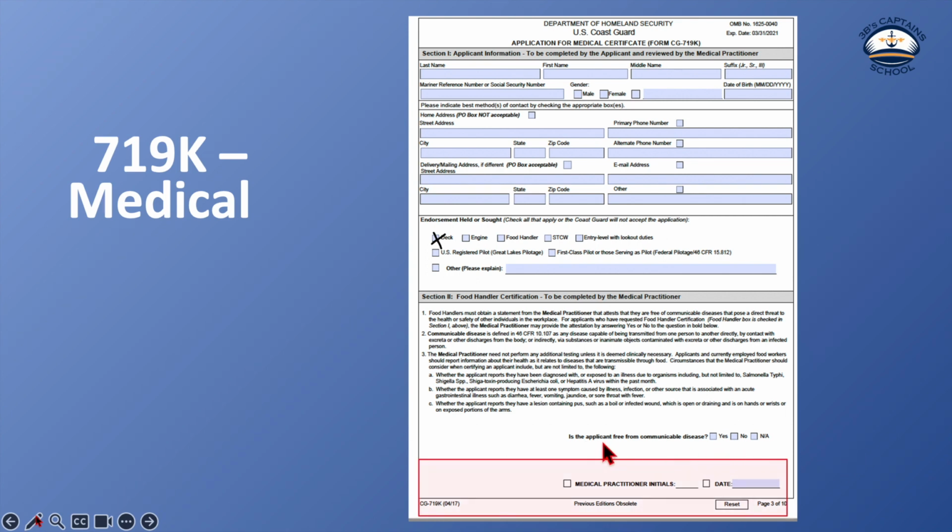And then, is the applicant free from communicable disease? Yes or no? This is actually only necessary if you're a food handler and that's your position that you're asking to get a physical for. I would just have the doctor check no if you don't have any communicable diseases.